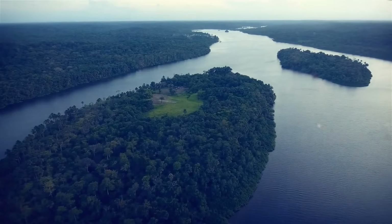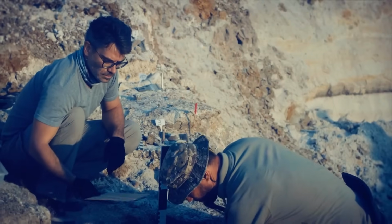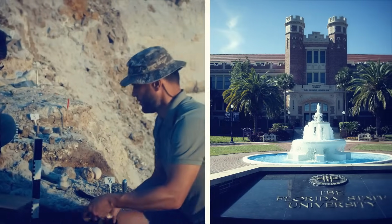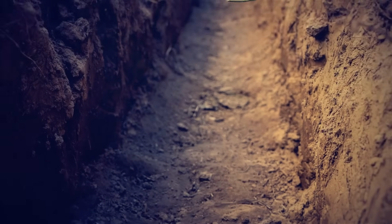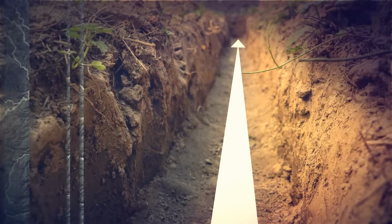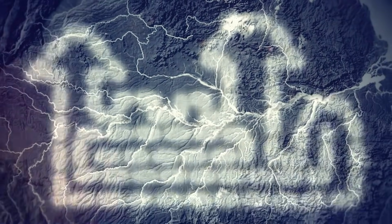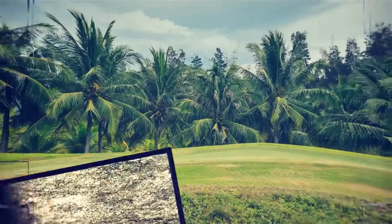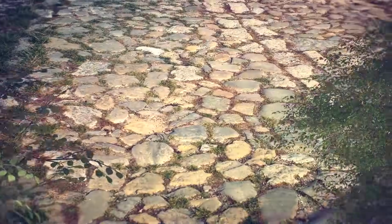In the 1990s, along the Xingu River in Brazil, a team of archaeologists from the University of Florida made a remarkable discovery. Working alongside local indigenous people, they found very long ditches. After mapping them, they realized that these ditches were a sign of a big settlement. They were remnants of carefully designed walls centered around a plaza. Some were roads that led to more settlements.